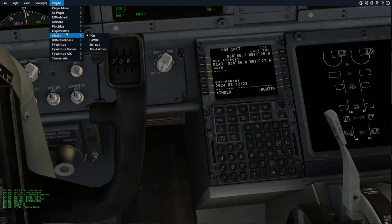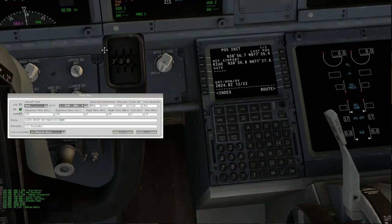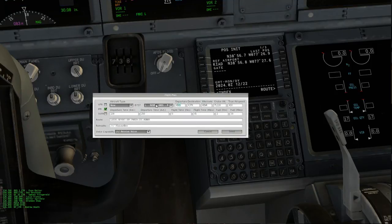I will go ahead and refile American 2806. Uh-oh. File a flight plan via SimBrief is what I use, but looks like I didn't get it through SimBrief.